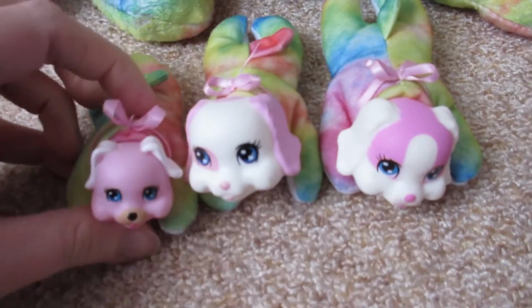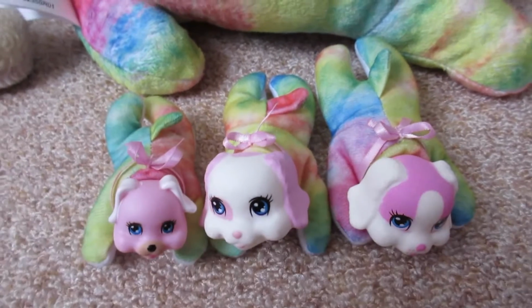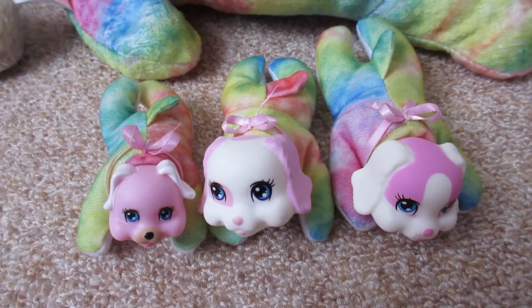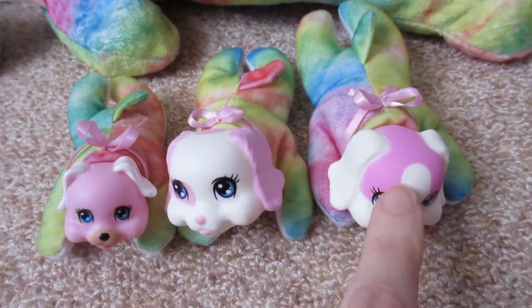The heads are different. So again, you have a smaller one because they've introduced a new thing with the new puppy surprises, the runt of the litter. So her head is much smaller than the others. And you've got the other 2 here as well.